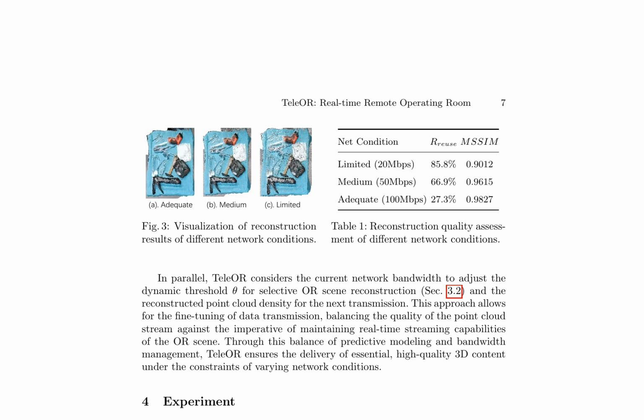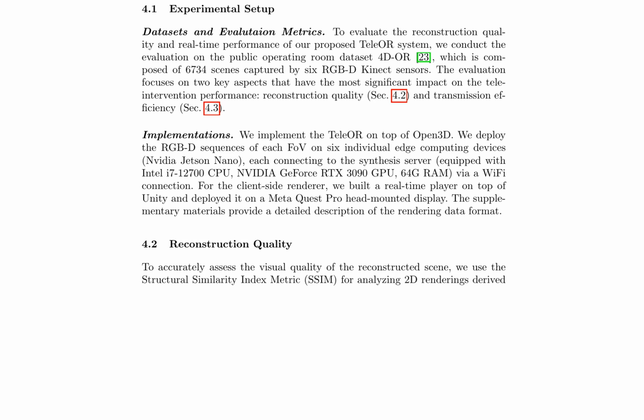The authors detailed their experimental setup, utilizing the public operating room dataset 4D-OR for evaluation. This dataset comprises 6,734 scenes captured by 6 RGBD Kinect sensors. Evaluation focuses on two key aspects: reconstruction quality and transmission efficiency. TeleOR's implementation is built on top of Open3D, deployed on 6 edge computing devices connected to a synthesis server via Wi-Fi. A real-time player is constructed on top of Unity and deployed on a Meta Quest Pro head-mounted display.